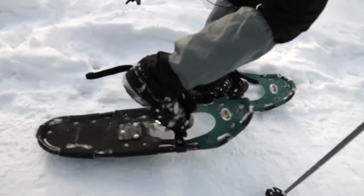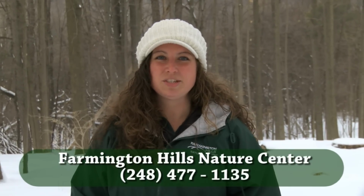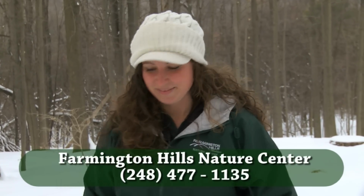It's great exercise. Rent snowshoes here at the Nature Center March through December. For more information about snowshoe rental, just give the Nature Center a call.